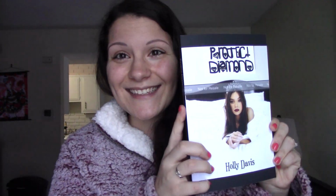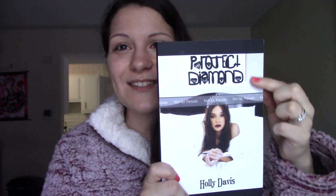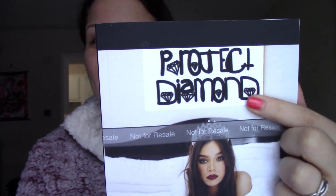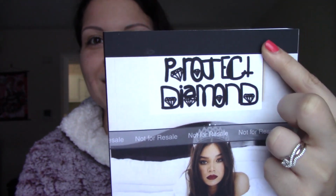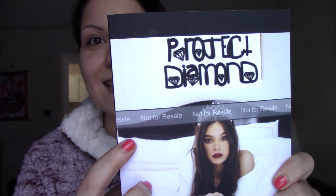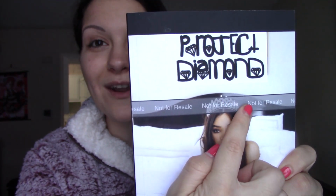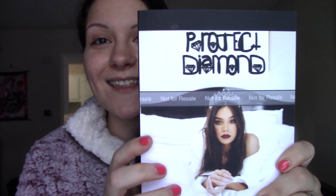Oh, look at it! It's so beautiful. So this was a font that I used for my story Bible / binder for Project Diamond, where there were diamonds, which is just so cool. I really love that part. But as you can see, the not for resale is right across her crown, the diamonds, which I was like, that ruins the whole thing. That was the whole point.